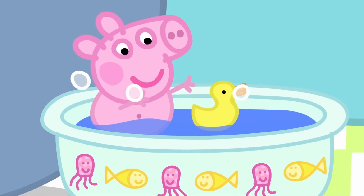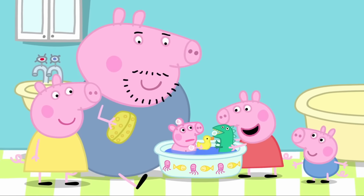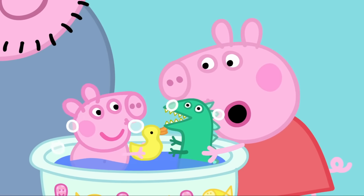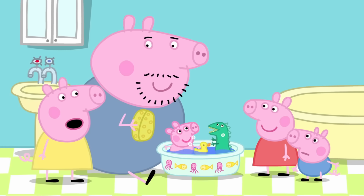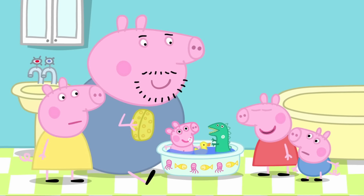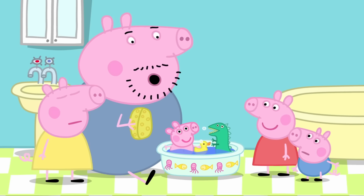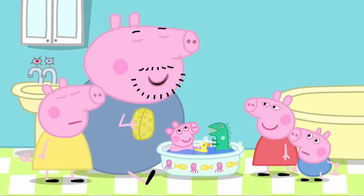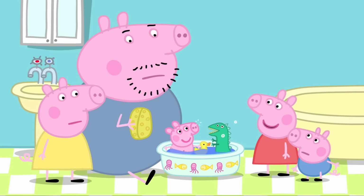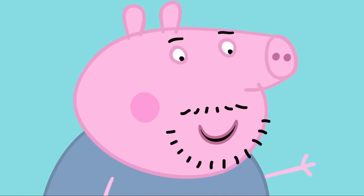Baby Alexander is having a bath. This is Mr. Dinosaur. Can you say dinosaur? He can't talk, Peppa. But he will talk one day. Then you'll know what he wants. What do you want to do now, Alexander? I think he wants to go for a walk. He can't walk yet, but he can go out in his buggy.